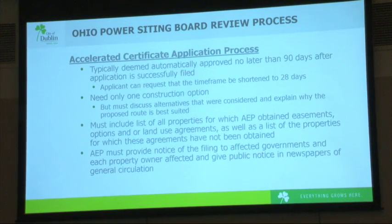Next, I'm going to talk about the application process. As AEP has alluded to, it sounds like they're planning on filing in February. Notification will have to be given to any affected city, to all the properties that would be affected. Typically, an accelerated application is deemed automatically approved no later than 90 days after it's filed. The applicant only needs to explain one construction option, although they need to discuss other options that were considered and why this is the best proposed route.